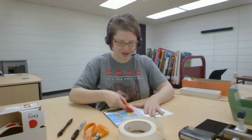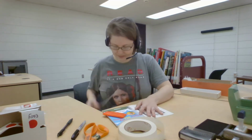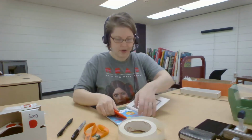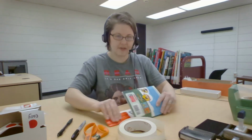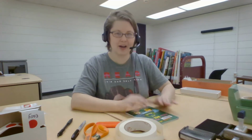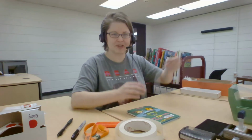Throw that stuff in the garbage down there. So I put this special library tape right at the front of my book. These soft cover books like to fall apart quite easily, so that helps that out just a little bit. Now I'll give it the tattletale strip.